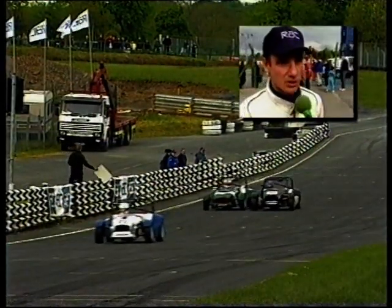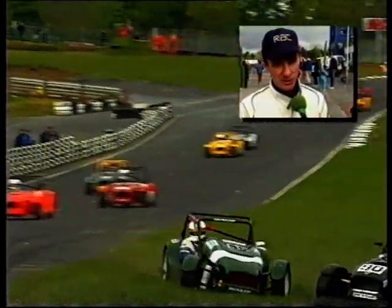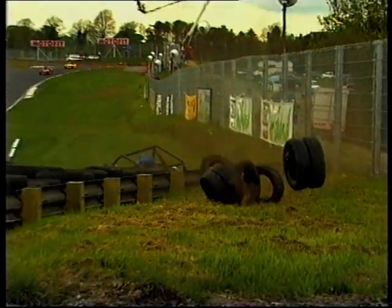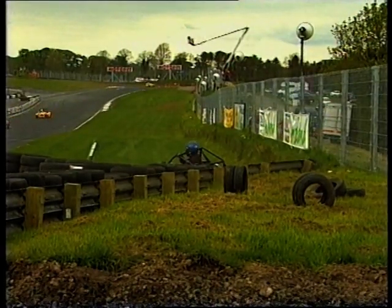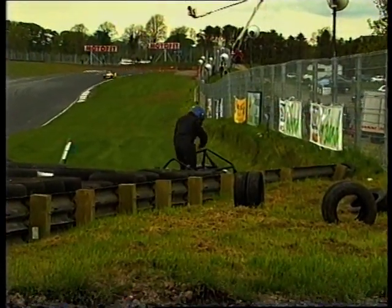It's just one of those situations where two people want the same piece of racetrack, and theirs is no pushover at all. And we came out of the last corner down the main straight, got tangled up when we were alongside each other, and headed straight across the grass. And then when it gets to that stage, really, you're just a passenger.